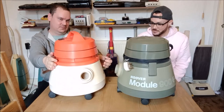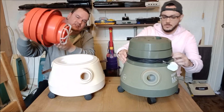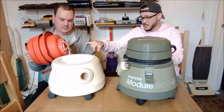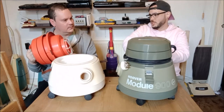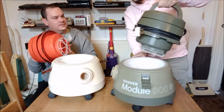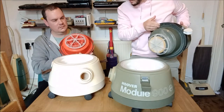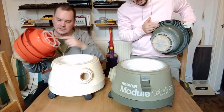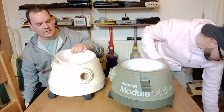So let's have a look inside this one. Should we open them both up? Yeah, open them both up. Let's have a look. I wonder if they're both exactly the same. Oh, I don't think they are, actually. No, because you had the option of an additional filter, one of them. That was this one. I think I've got a spare one, actually. Oh, no, they are the same. I beg your pardon. Both the same underneath. This has the filter in it, but this one doesn't. And then we've got our big filters.